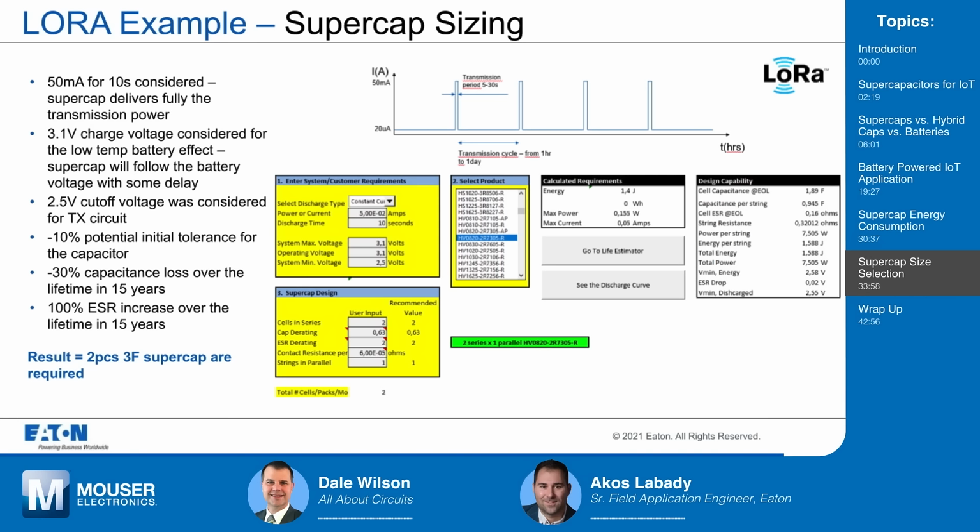Our field application engineers can help customers with that. But if you have a standard discharge profile, you can approximate it to a specific constant current or constant voltage discharge, and you can play with the numbers. This calculator is available at our website.